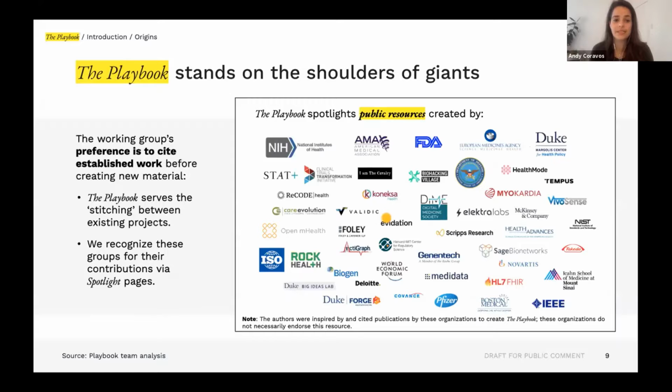Another thing that's important is that our goal as the working group was not to create new material. Our goal was to cite established work and to bring together the many disparate sources into one uniform guide. So that means the most recent regulatory policies, that meant the most innovative work across the security research community, across many different groups. And so what you're seeing on this slide is these are not organizations that necessarily endorse the playbook, but have been cited through the playbook. And we highlight, as you see when you go into the playbook, we won't recreate the work that people have done. We will highlight the main sources, and then you will be able to click through to the original source that people have worked on.